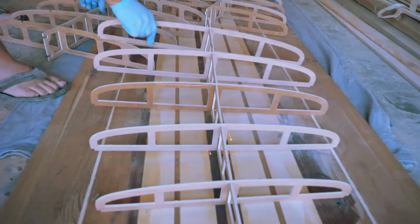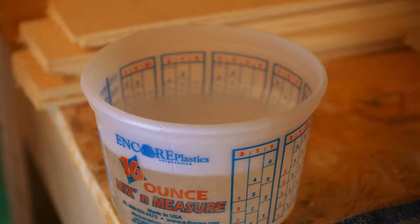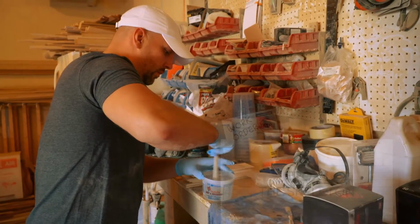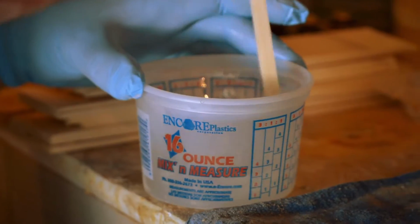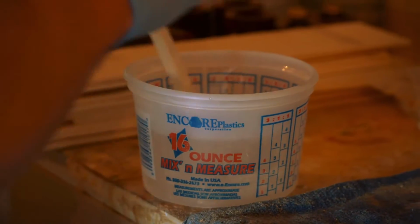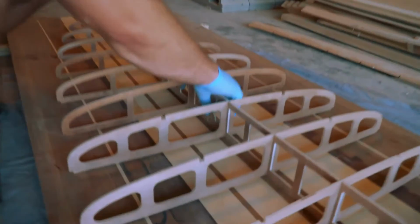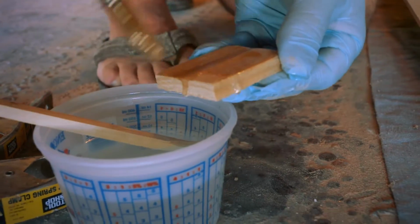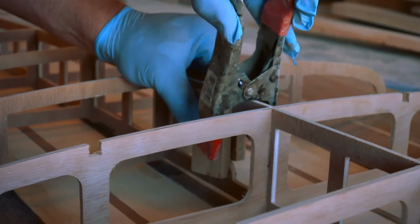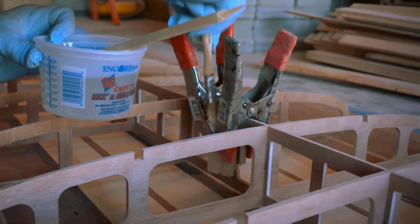Tim builds the frame in 3 sections and then joins them with epoxy. It's a 2-to-1 ratio on the mix, so I do 2 parts epoxy and 1 part hardener. It's called Entropy Resins. It's a bio-based resin. Tim lines up all 3 skeletons. He uses small gussets to connect each section. This whole structure stays glued up overnight.